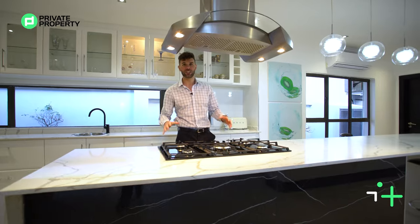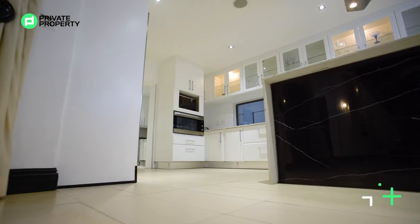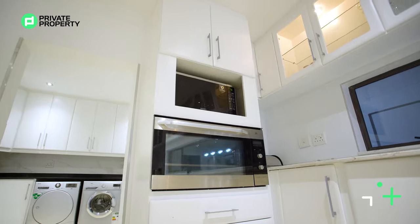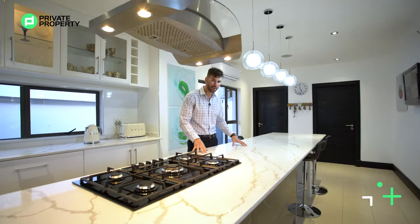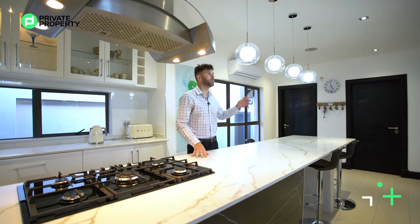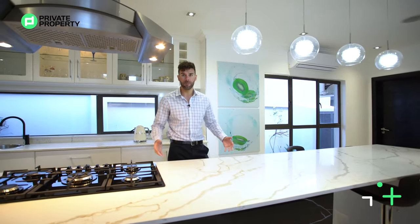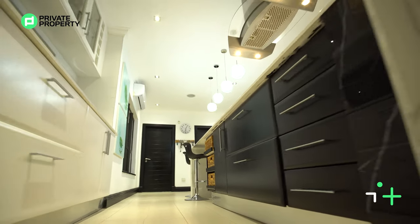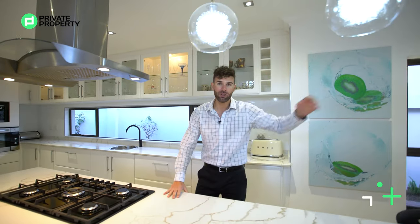Right here we've got an AEG 5-burner gas stove, and then we've got the oven placed right over there with a microwave above it. But let's take a look at some of the design elements. Stunning veined marble, obviously the beautiful lights all the way across this breakfast nook slash island area. Plenty of undercounter storage, not only here, but also behind me we've got our chef's sink and a pantry area.